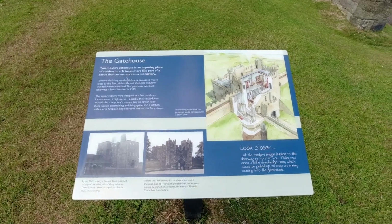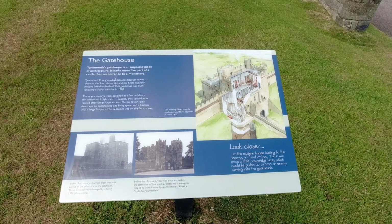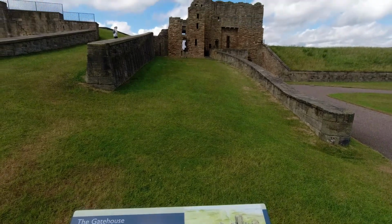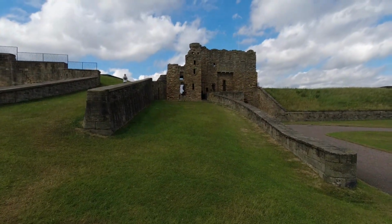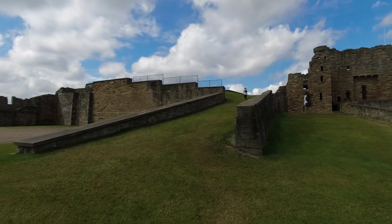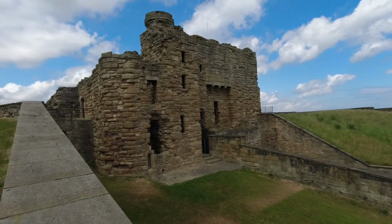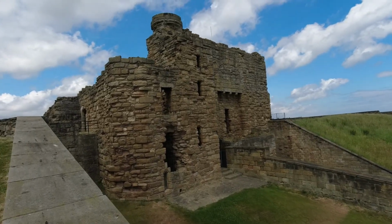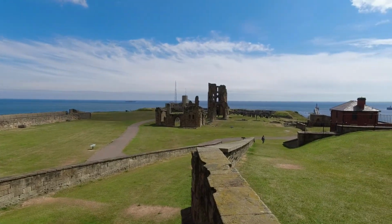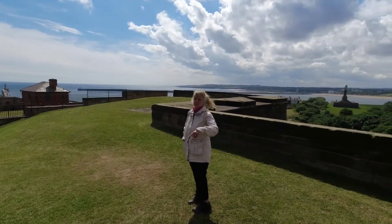Tynemouth Gatehouse is an imposing piece of architecture. It looks more like part of a castle than the entrance to a monastery. So we'll have a walk up there and have a look. Karen's halfway uphill already. It does, yeah.